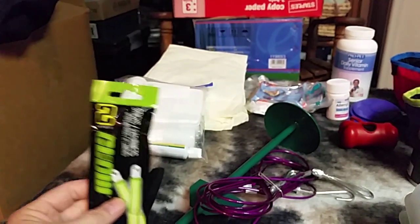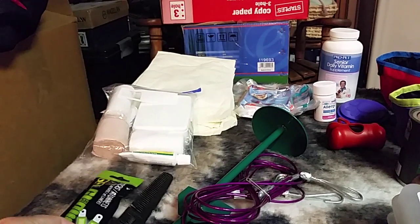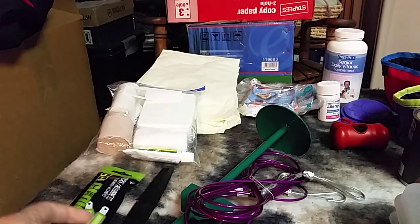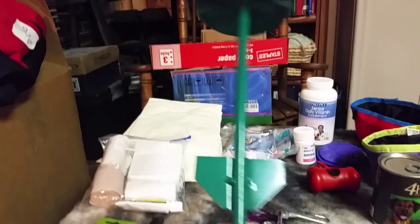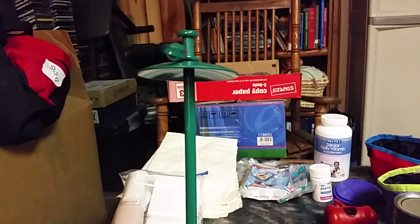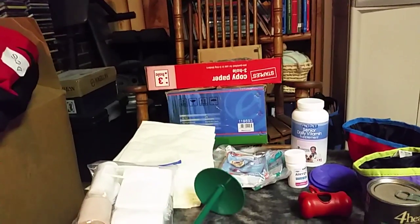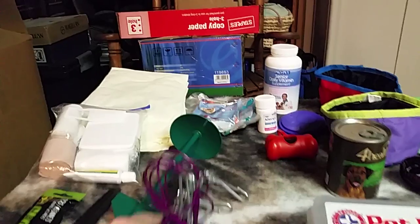I do have a couple glow sticks just in case it gets dark. She sheds a lot. I have a comb. That'll also help remove some fleas, flea eggs, and keep her cleaner. I have a tie-out stake, one of the heavy-duty ones. This is only like $3 or something. Everyone should have one of these in their pet kit, just in case you have to tie your dog out for a period of time. I do have some tie-out cables.